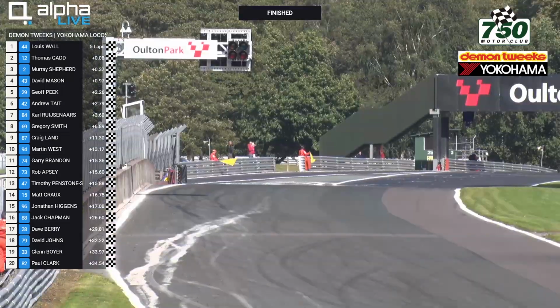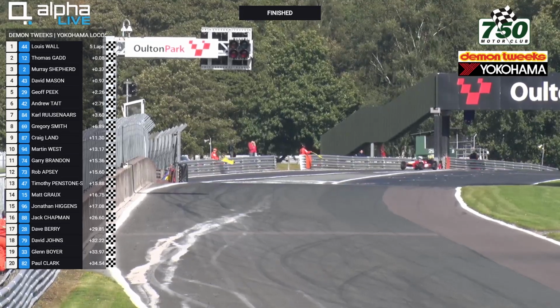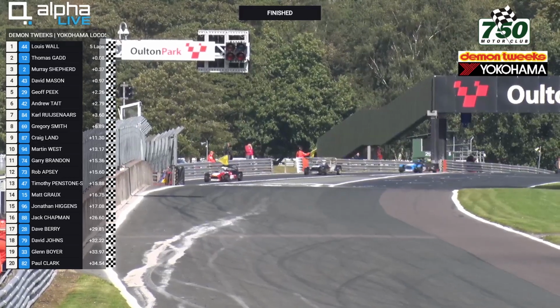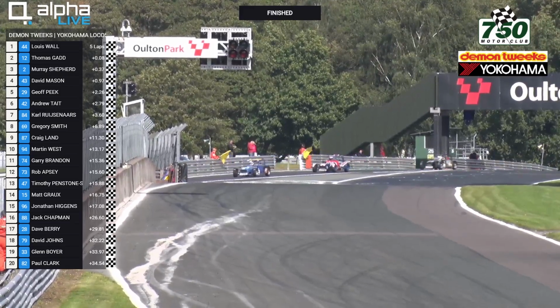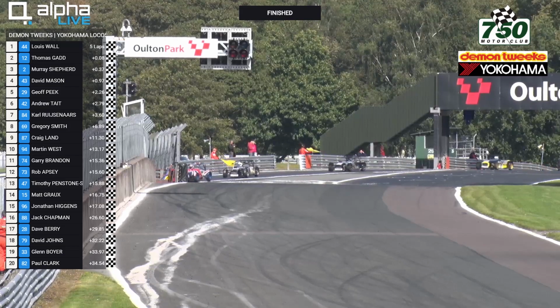Best lap went to, looking down the screen, it was Tom Gadd, I think, wasn't it? 2:06.84. So he brings one of those points back again, which you were speaking about earlier. So really, it's only a 2-point differential between Wall, who gets 25 from that, and Thomas Gadd, who'll have 23. Murray Shepherd, for his 3rd place, will pick up 20 points.